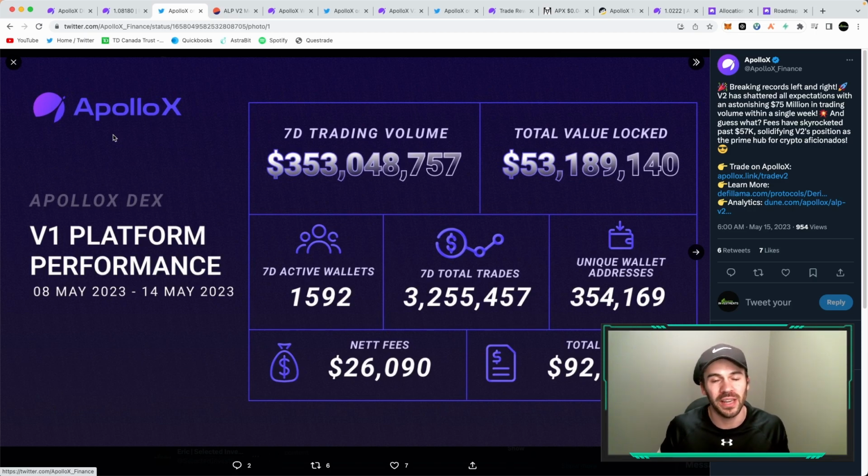In terms of last week, they were able to net about $26,000 worth of fees. So this is obviously a smaller perpetual DEX compared to, let's say, GMX or Vela. But again, I do still see some great potential with these smaller ones, especially if they keep on building.